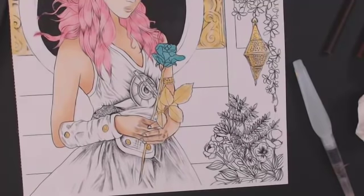Oh, Cameron's messaging me. I sent him pictures. Hang on. They keep making their appearance.